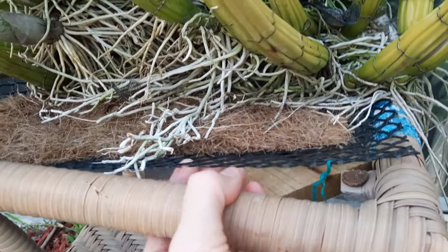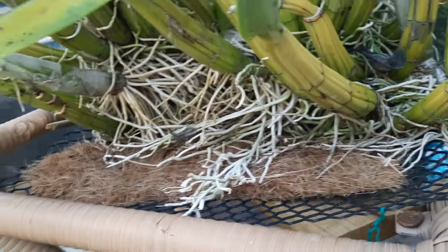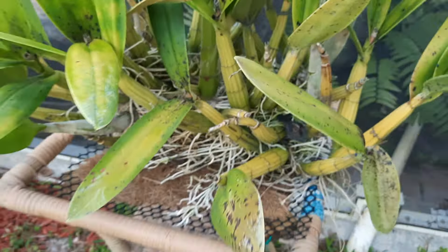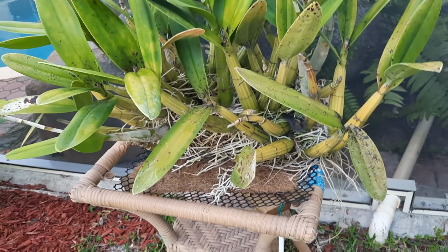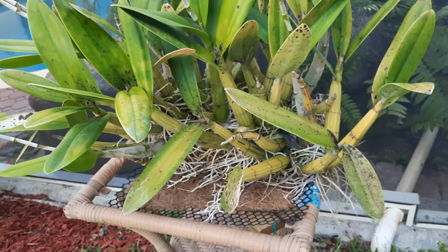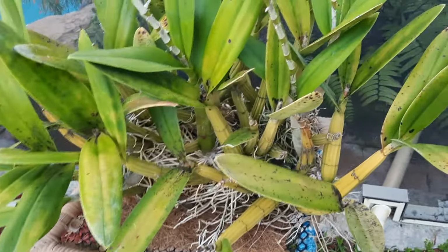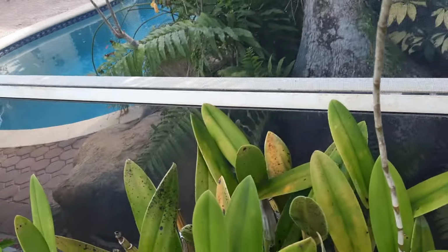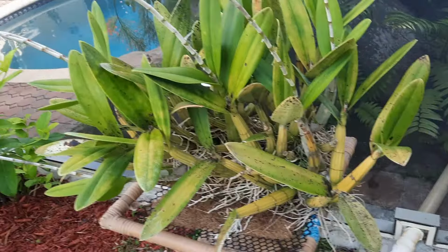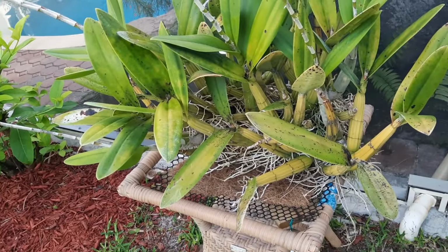I kind of thought I mounted her on my old metal frame from the old bar stool, but I didn't like the way she is. I felt like she should be lower. This one always gets spots. I keep her away from the rest of the orchids, so she has some kind of problem, but she's growing, she's flowering, so I'm not getting rid of her.